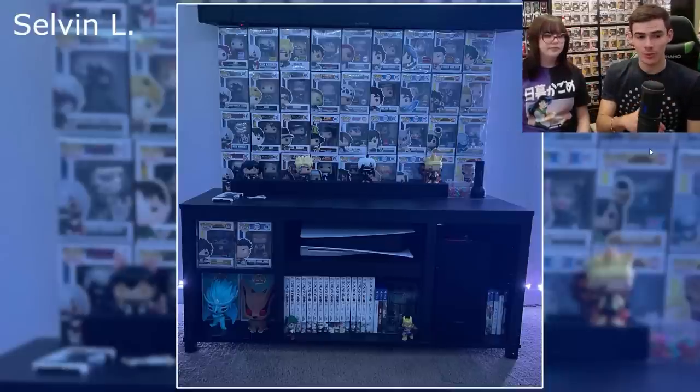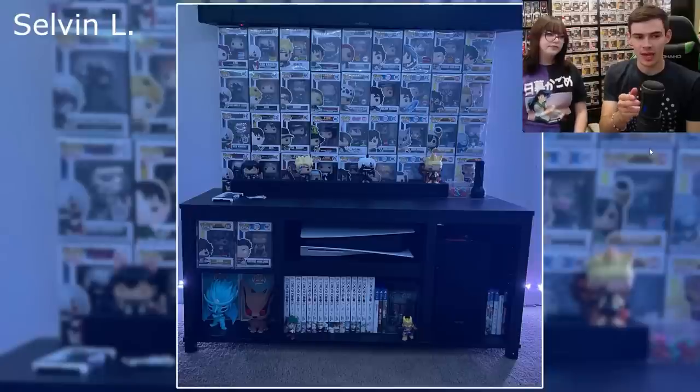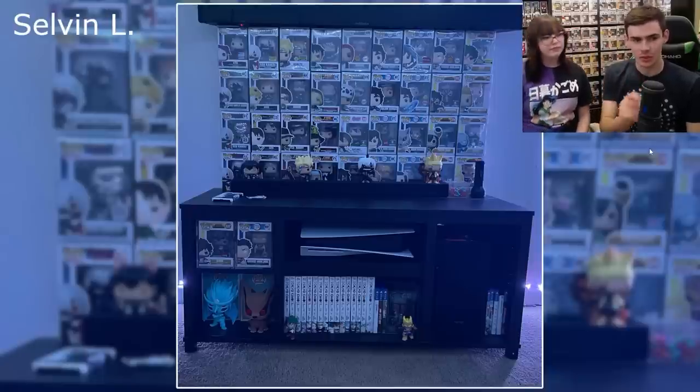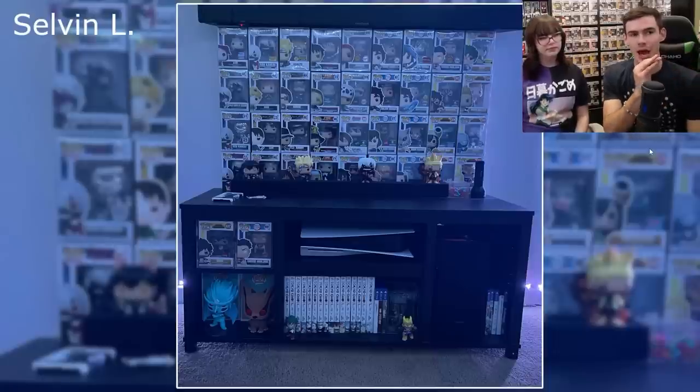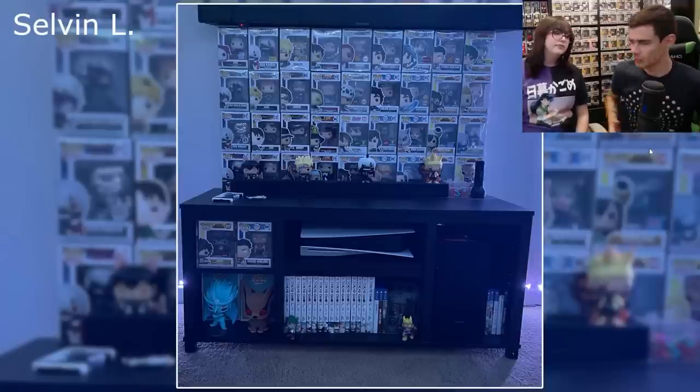I like the Tokyo Ghoul manga down there. I like the diecast Boba Fett. He's kind of hard to see in the dark, but it still looks pretty cool. The little minis, the Giyu and Dobby figures are really nice. I think personally, I'm going to give it an 8 out of 10, similar to the last one. But that's just me. What do you think?